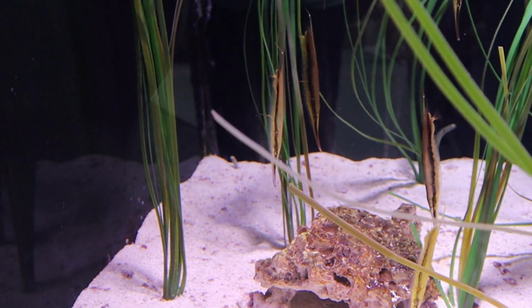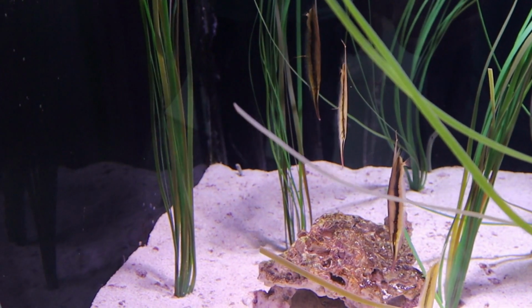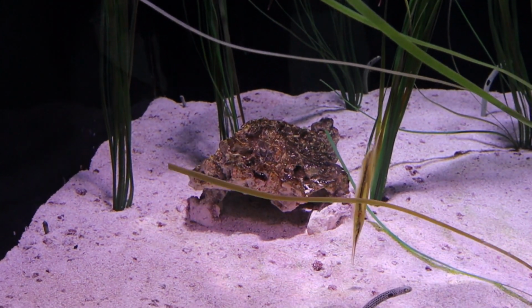What are the other things in here? You know what? I haven't figured out a name. It looks like a leaf floating around. Yeah, it almost looks like an anchovy with the way it looks. I'm not sure.